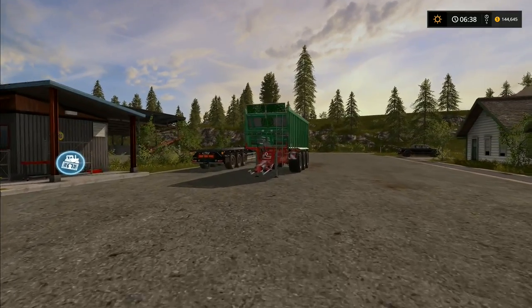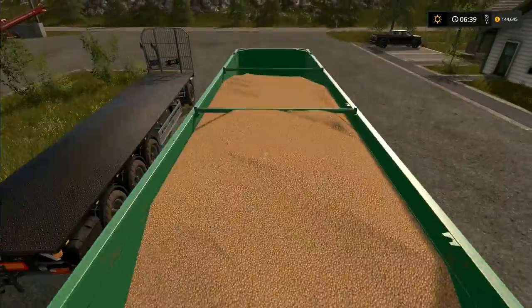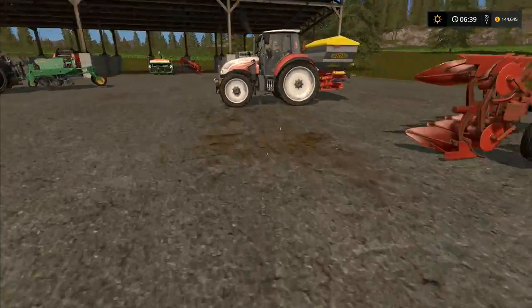That trailer there is now completely full of beans. Can we see them? Yep, there we go. There's all the beans. And if I just move over a little bit, I can jump. There you go. Look at all those beans. Loads and loads of beans. So we're going to be selling those later.